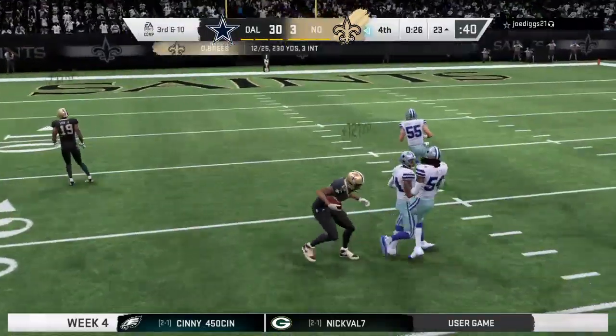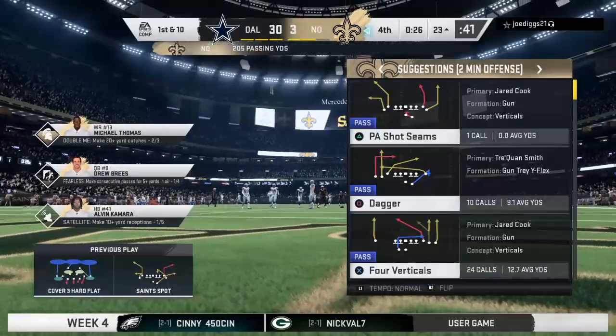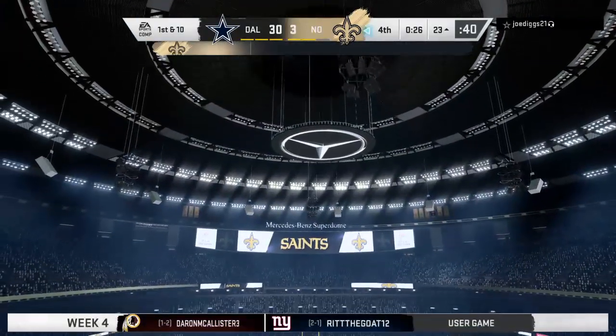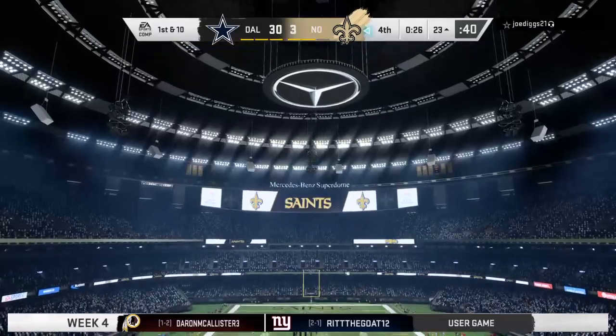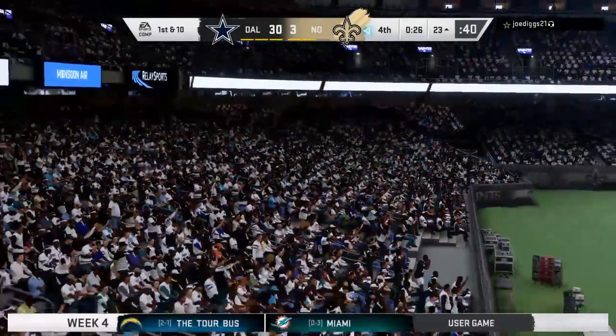And he will find a man here as Thomas comes open. The Saints going to call the first of their timeouts as they get it with 26 seconds to go in the football game. First and 10 at the 23-yard line.